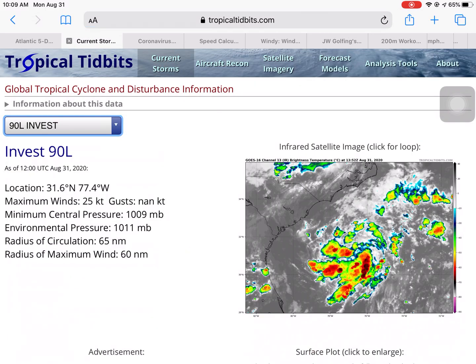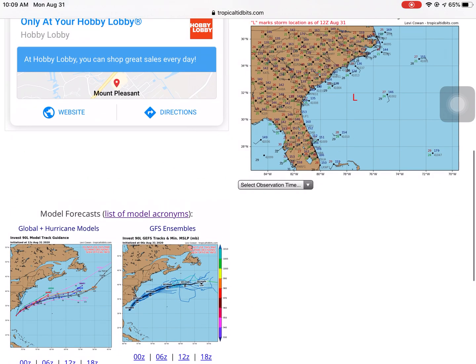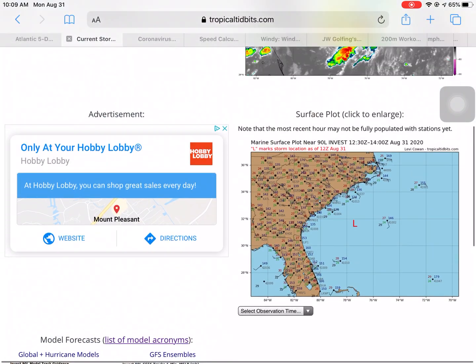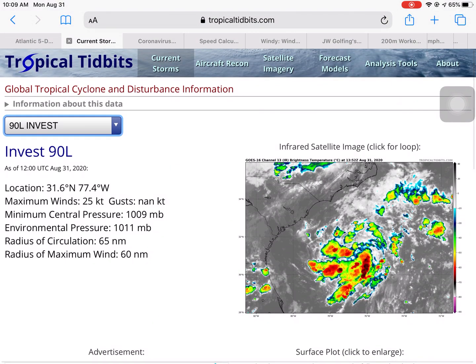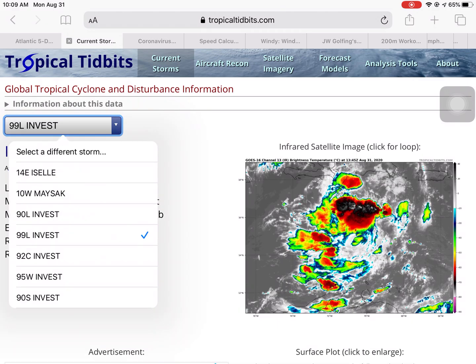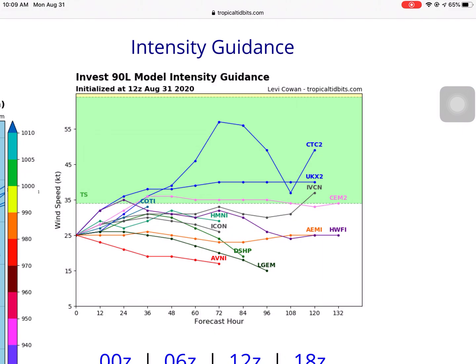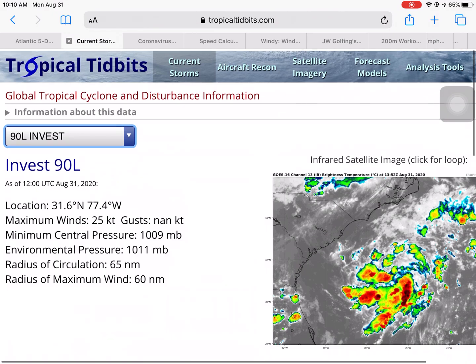But for 90L, the models show it supposed to move off the coast. It's gonna go northeast, and it's gonna move to some cooler waters. But right now, it has a pretty high chance of strengthening. The intensity guidance, a lot of models are indicating under tropical storm status, some indicating 40 to 50 knots of wind.